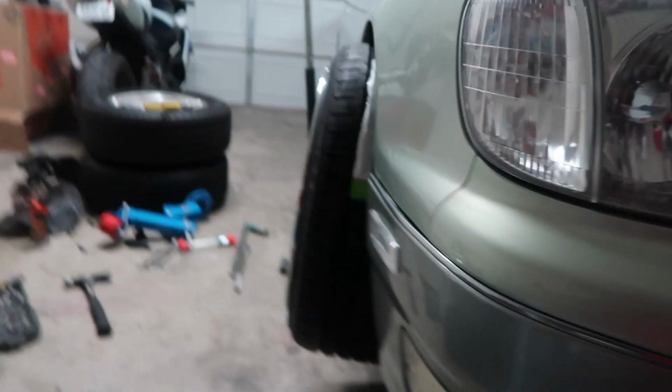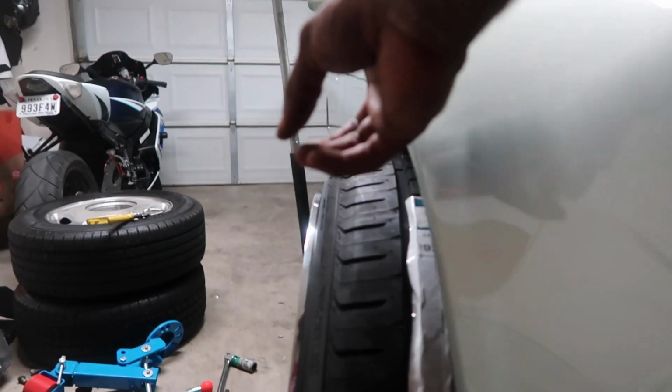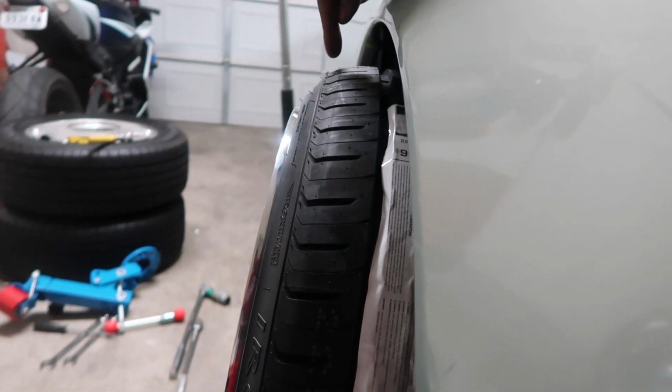I just have to figure out how to get the ball joint out of that, the toe rod or tie rod, one of the two. But here's the results. That's basically how it's gonna sit, and I'm gonna try to roll the fender to at least right here. Hopefully roll, pull, whatever I have to do.